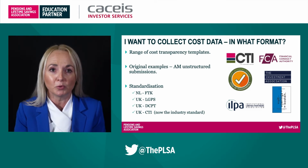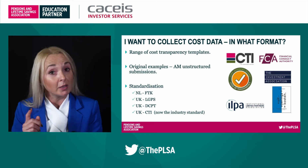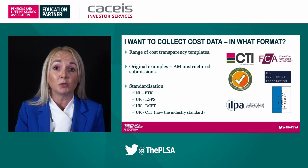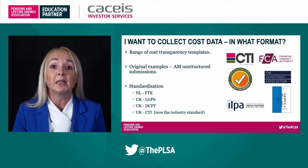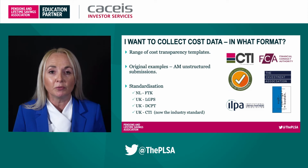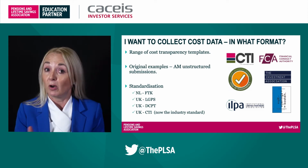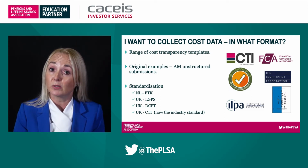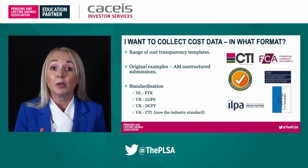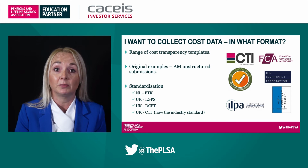However, there were multiple templates in circulation. There was the Dutch, for example, the ILPA one for private markets, the LGPS in 2017. And what that meant is that even when we did receive cost data from our asset managers, it was in different formats. Apart from the fact that no duty was placed on asset managers to disclose this information to us. It was a challenge as a trustee.